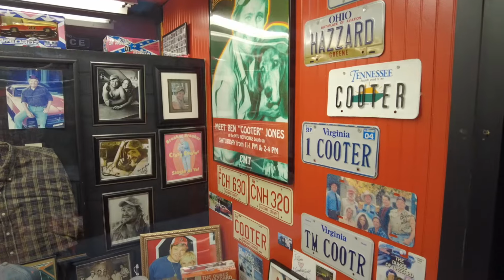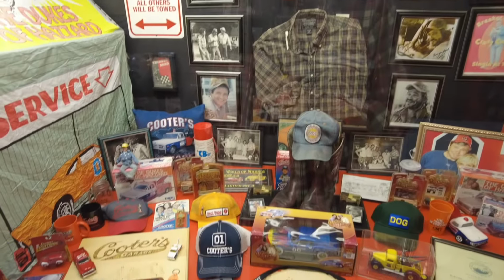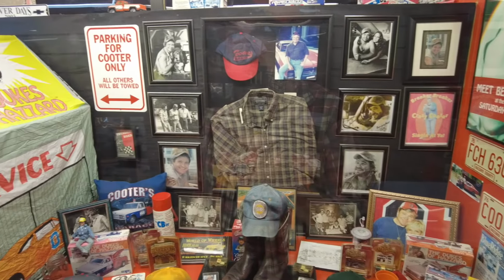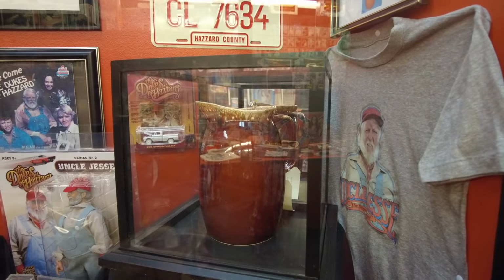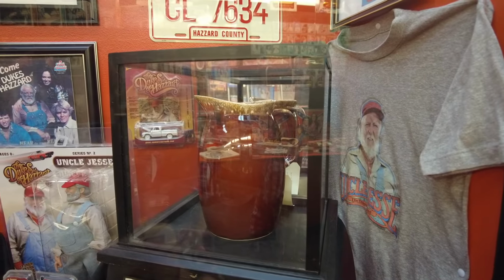And Cooter himself there. This little section is devoted to Cooter. Some of the hats that he wore in the show. Old Ben Jones, he's the one responsible for this museum here. And there's actually three of them: one here in Nashville, one in Pigeon Forge, and another in, if I'm saying it right, Luray, Virginia. This jug is an actual prop from the show. This was one that Jesse used to pour tea or water from.